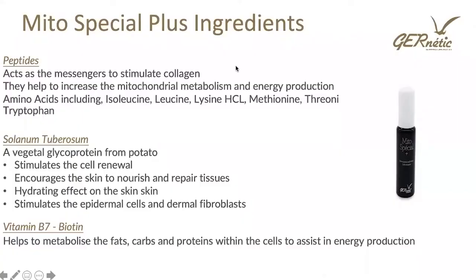Mito Special also contains vitamin B7, which we know is biotin. The reason that's in there is that it's really important to help metabolize the fats, the carbohydrates, and the proteins within the cell to assist in the energy being produced. So, fully loaded.